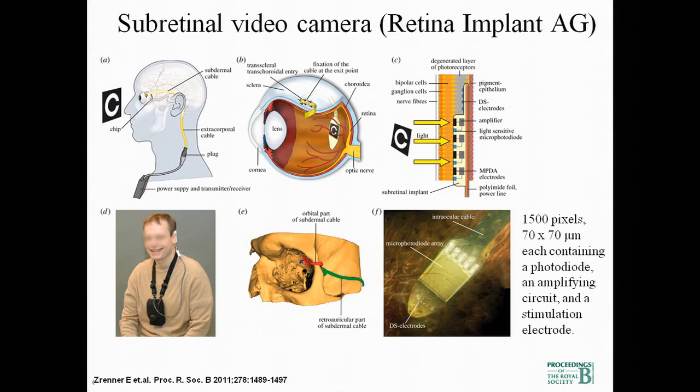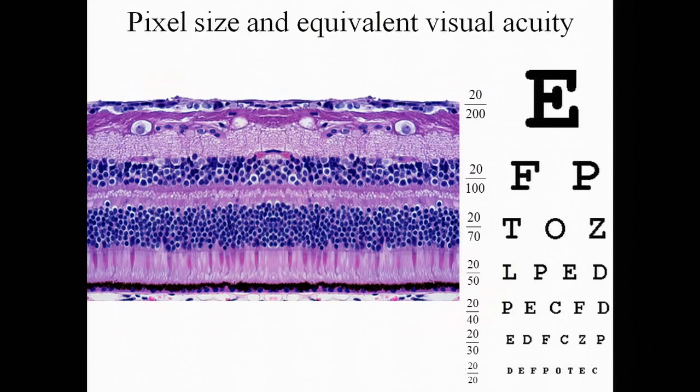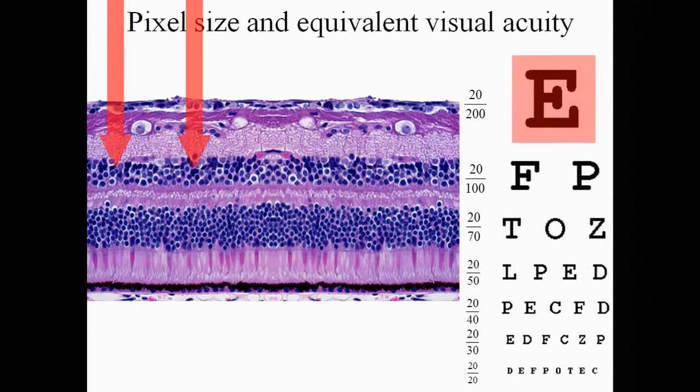There were 10 people implanted, and this is actually the best patient. His name is Micah. And his visual acuity, surprisingly, and this is the best patient, was very similar, 20 over 1,200, to just 60 electrodes implanted with the implant of Second Sight. So it tells us that not only the number of pixels matters, but there are other factors that limit information flow. So what is the number of pixels that corresponds to different levels of visual acuity?